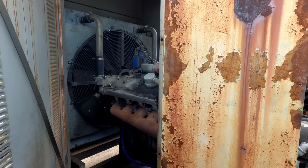Let's see if it cranks over like it's supposed to now with brand new batteries. Okay. Definitely a good sign. Still a little bit slow, but I'll let it warm up a little more because it's pretty cold this time of year.